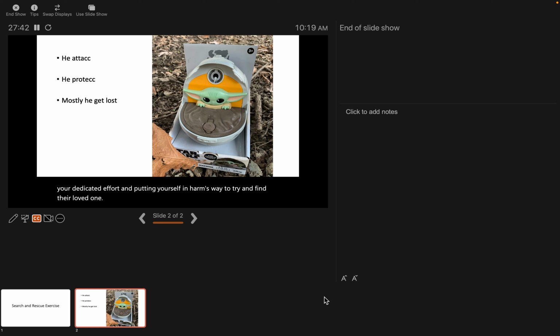Okay, so let's debrief. How did that go? Did that go pretty well as expected, or was this a bit of a surprise? As expected. As expected. How so? Why did it go as expected? What did you expect? You know, if it's raining, then they're probably going to want to take shelter under something.